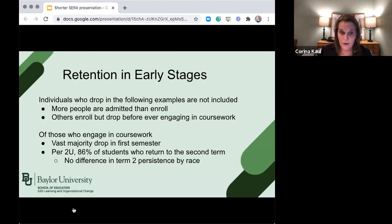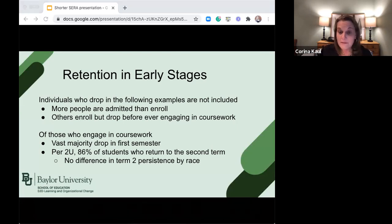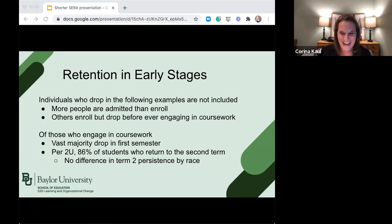Obviously, more people are always admitted to graduate programs than actually enroll. Others enroll, but might drop before ever engaging in coursework. And if we look at those who engage in coursework in our Baylor EDD program, the vast majority of our students drop in the first semester. The vast majority of those who drop, not the majority of students overall. Let me clarify on that. So of those who drop, the vast majority drop in the first semester.